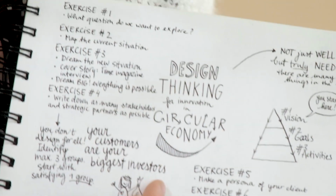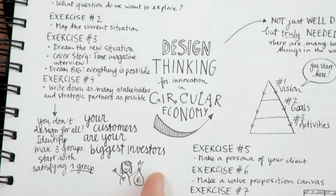Design thinking is very creative, it's very colorful, it's pretty fast, so you don't have to sit down forever. You can also sit down maybe two to three hours and get a lot of results.